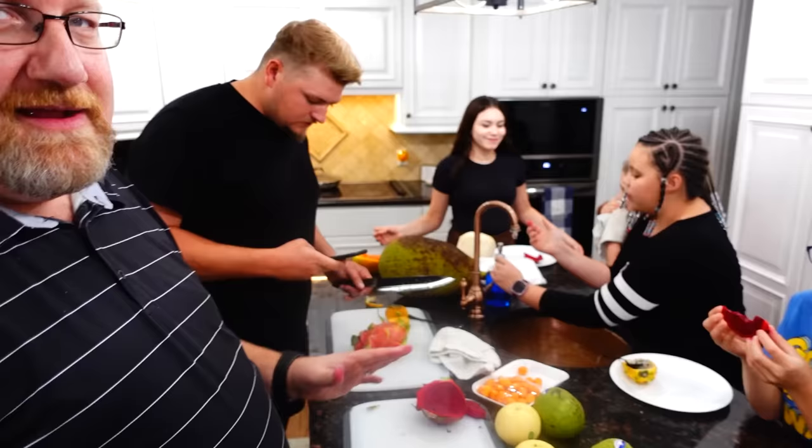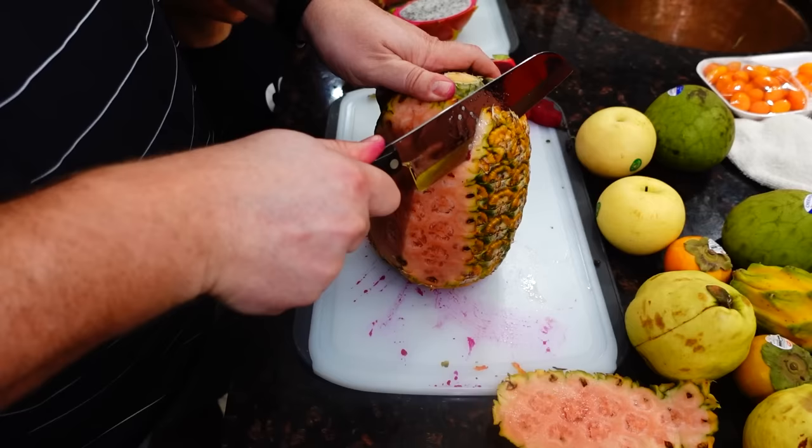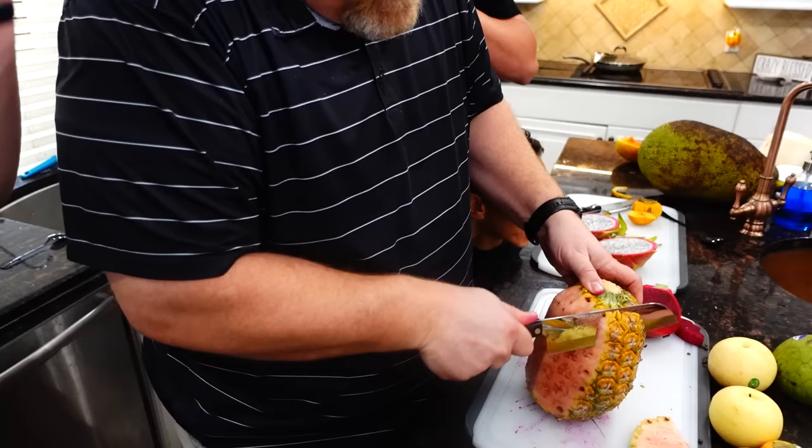Next, I know this looks like a normal pineapple, right? This is not a normal pineapple. This is a pink glow. It's pink. It's totally pink, isn't it? I have no idea if it tastes exactly the same. It might taste exactly the same. It could be more sour.